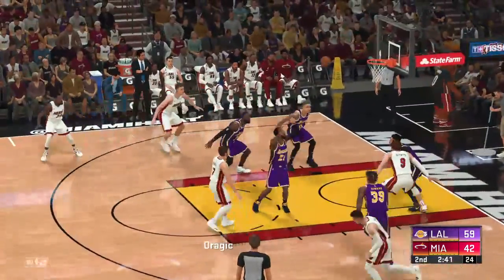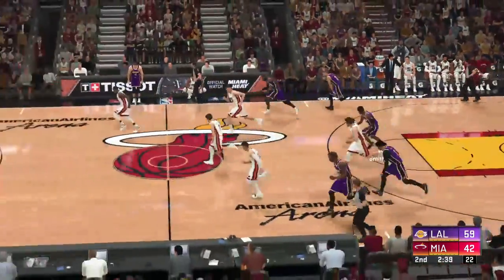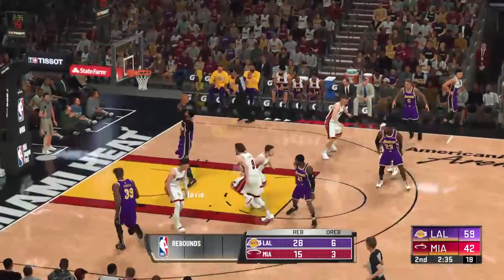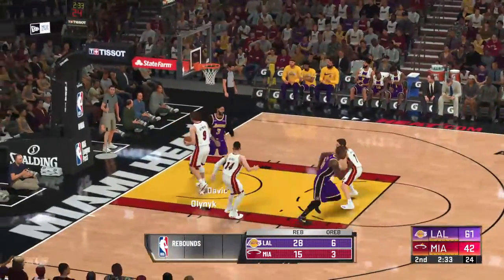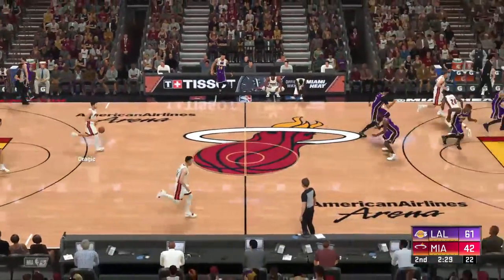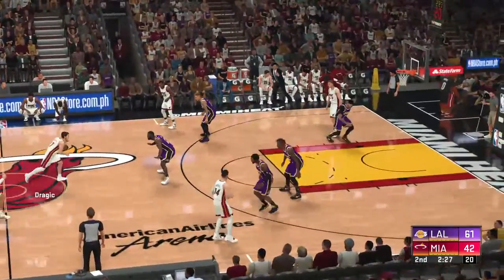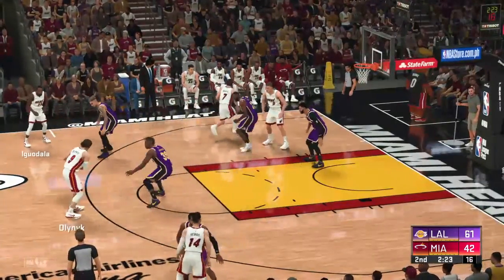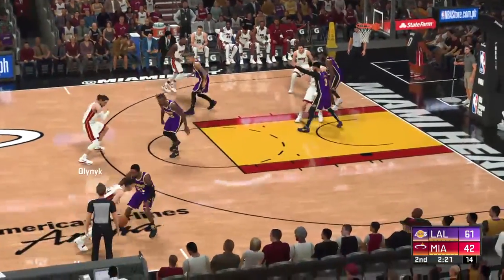Shoots off the step back, and it's off the back rim. No good. Yeah, and they've shown effort and aggression in the paint, really right from the tip. Their rebounding edge right now, massive. Give them credit. Offensively, they've been the more efficient team. Yeah, and it's because of the looks they're getting. Their offense is creating some great opportunities. Heat moving the ball around.